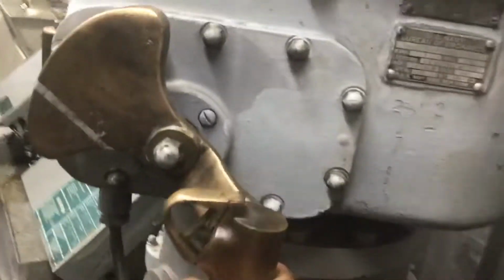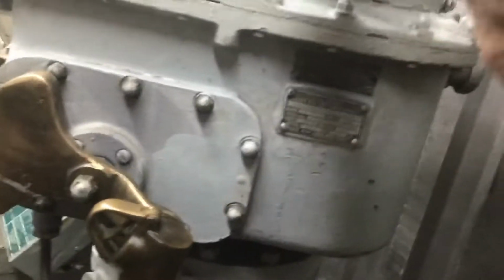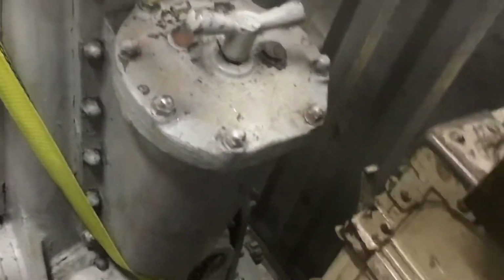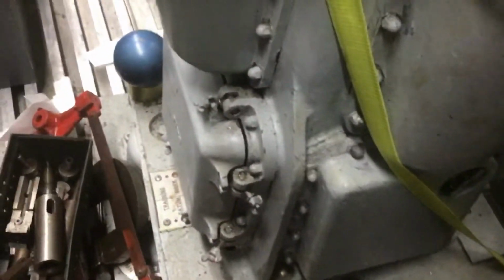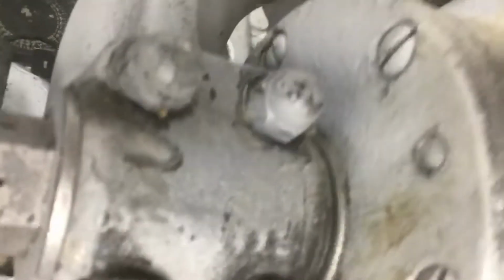Alright, so... Oh, don't want to go around there? Let's see. Maybe not, okay. Heavy switch gear down here. All the dials in here.